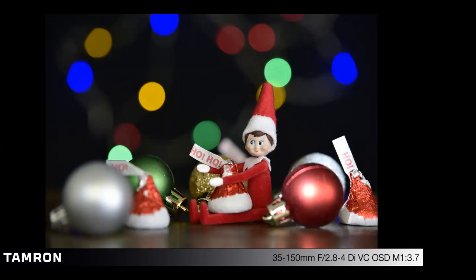For those of you who like to make your own Christmas cards, this would be an example. This was a tiny little elf on the shelf. It was really small, and I set it up with this. And I had those holiday Hershey Kisses at the time, which I still have, actually.